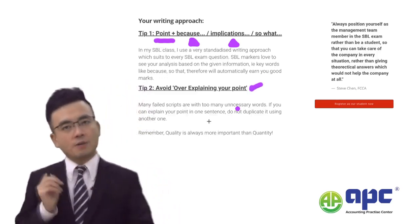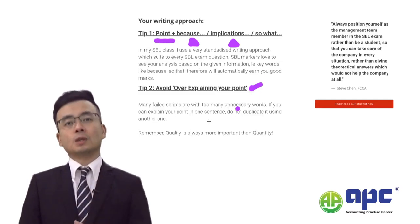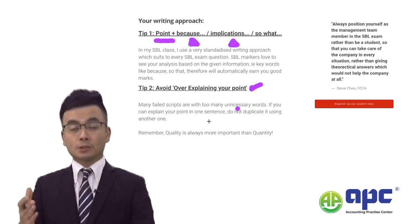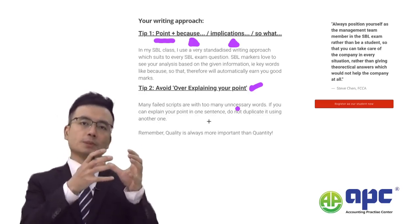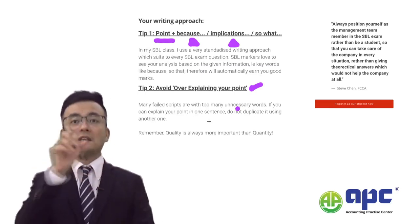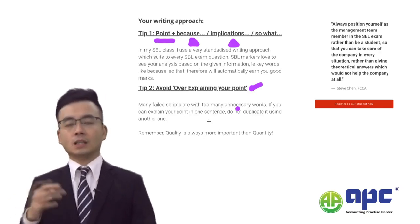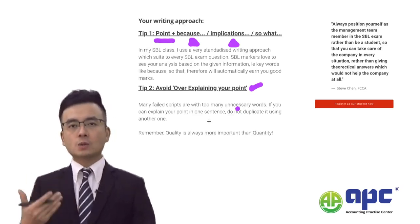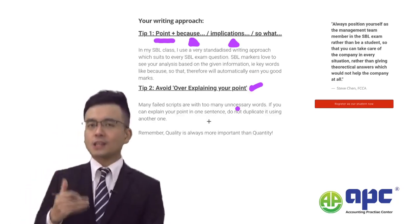Now, tip number 2, very important, because I've seen some native English speakers tend to have this problem of over-explaining. Maybe they were studying the papers in the past, and when they come to the SBL paper, in terms of exam technique, they simply copy and paste the information from the preseen or the unseen, at the same time giving a lot of intro. For example, I'm going to be writing a report. Some of them may be working in big 4 accountancy firms in the consultancy department, so they treat this exam like real life consultancy work. I'm not saying this is different, but it is a bit different, because this is an exam.